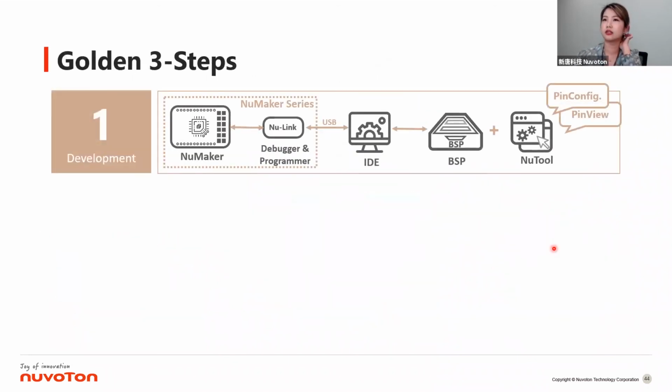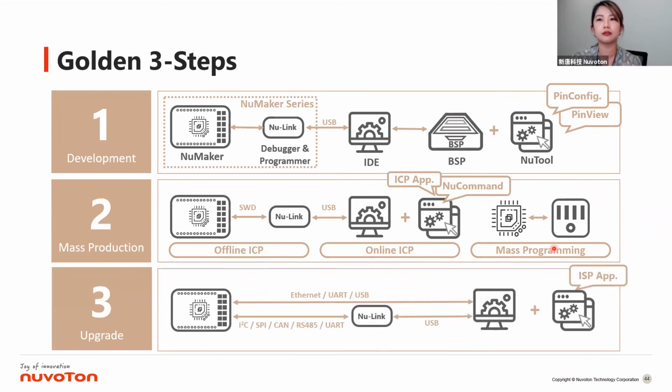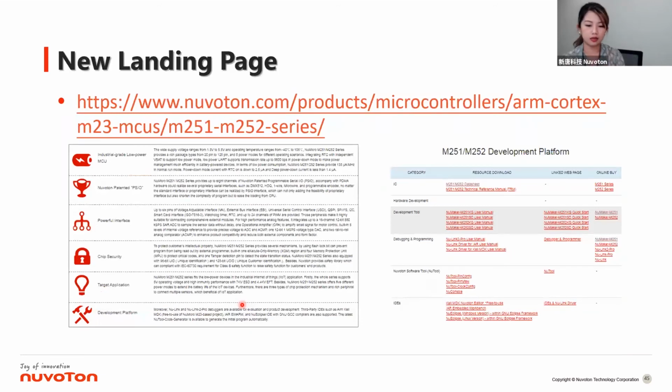These are the 3 different stages our customers will face: the developing stage, the mass production stage, and even after the whole product is complete and shipping to the end customer, you will face the upgrade issue. So we provide different kinds of tools to help customers solve their problems at each step.